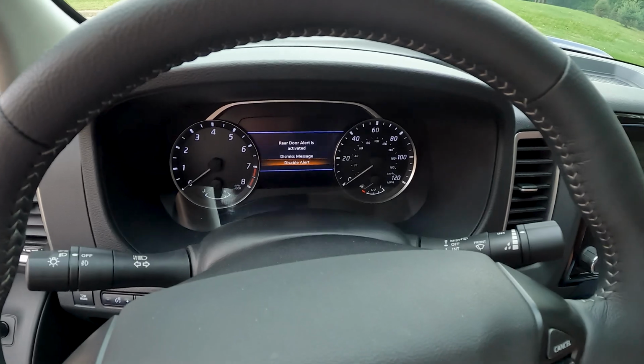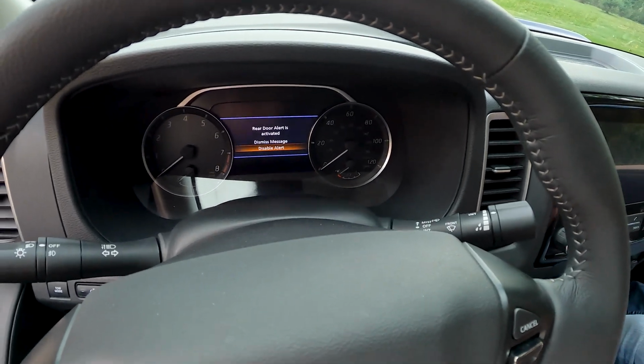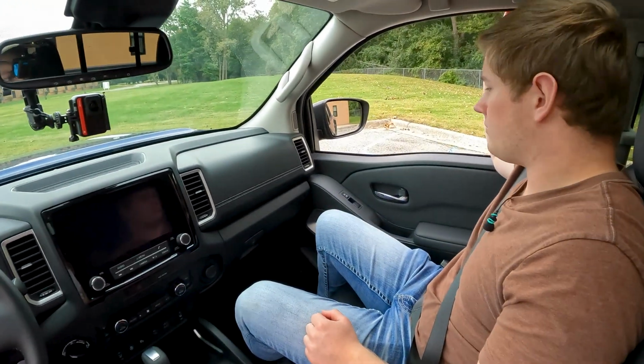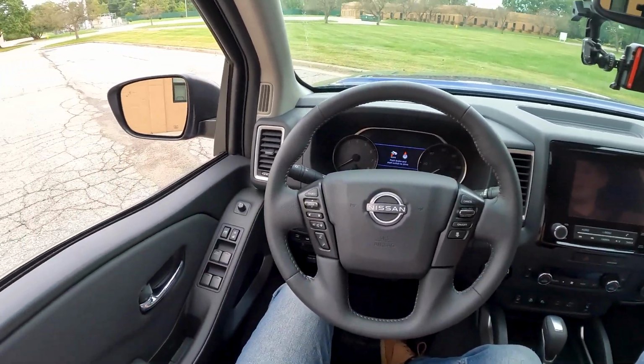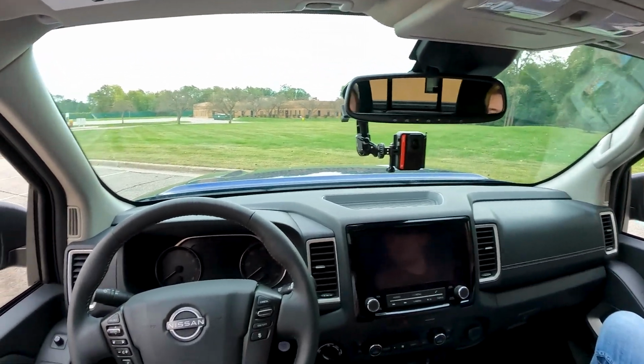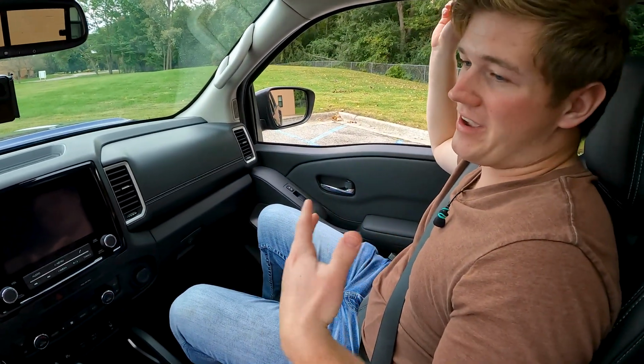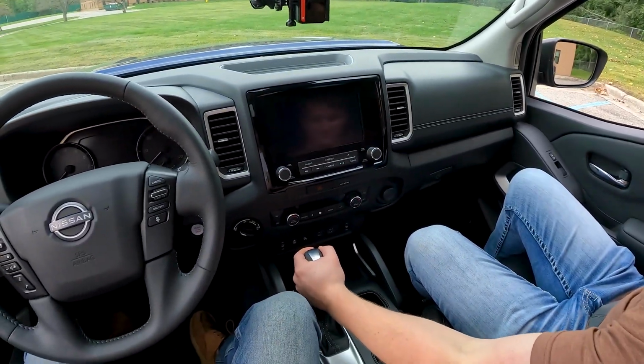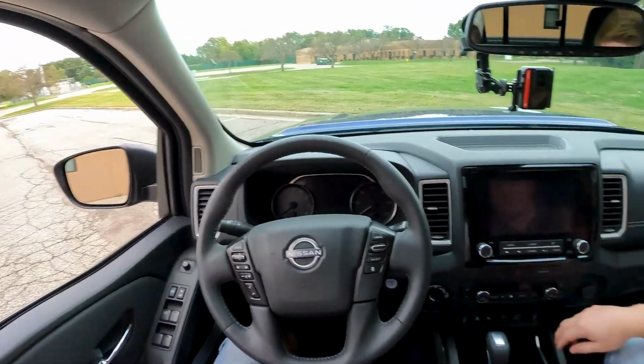Kind of cool gauges. I appreciate that they're both still just analog. I could take or leave an analog speedometer at this point. I feel like speedometer, I'm fine to have digital, but it's cool to have an analog tach, especially something like this where you might actually want to pay attention to your revs. Absolutely. Yeah, if you're towing, if you're getting up near that tow max or something. Off-roading. Yeah. You have a heated steering wheel.